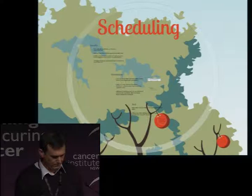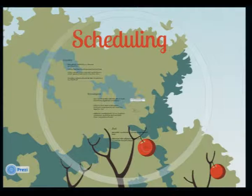A project that demonstrates most comprehensively the application of a rapid learning system to a localised setting is our current project on scheduling within the oncology day care unit. This project unfortunately wasn't funded by the Cancer Institute. I'm not bitter about it.